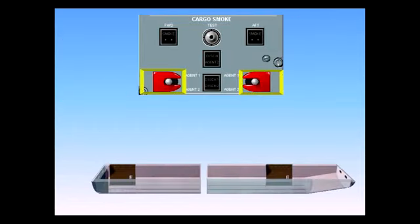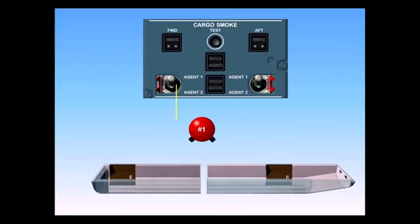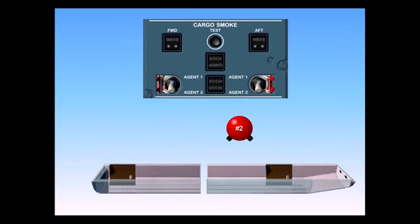Two guarded discharge toggle switches control the bottles. Each switch position controls one squib, or discharge head, of each bottle. When either the forward or aft switch is toggled upward, the Agent 1 position, the respective squib is triggered and the halon enters the respective compartment. When either switch is toggled downward, the Agent 2 position, the respective squib on bottle number 2 is triggered, and the halon enters the respective compartment.